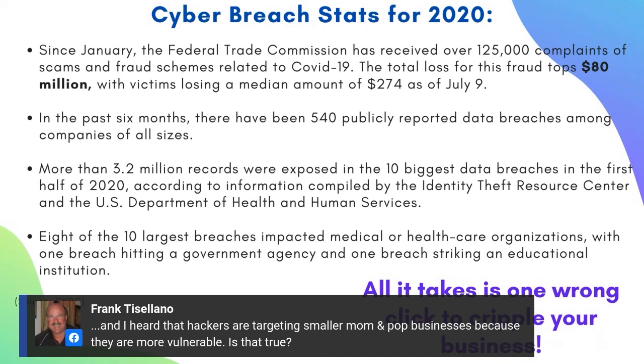In the past 6 months, there have been 540 publicly reported data breaches among companies of all sizes. More than 3.2 million records were exposed in the 10 biggest data breaches in the first half of 2020. And 8 of the 10 largest breaches impacted medical or healthcare organizations, with 1 breach hitting a government agency and 1 breach striking an educational institution.